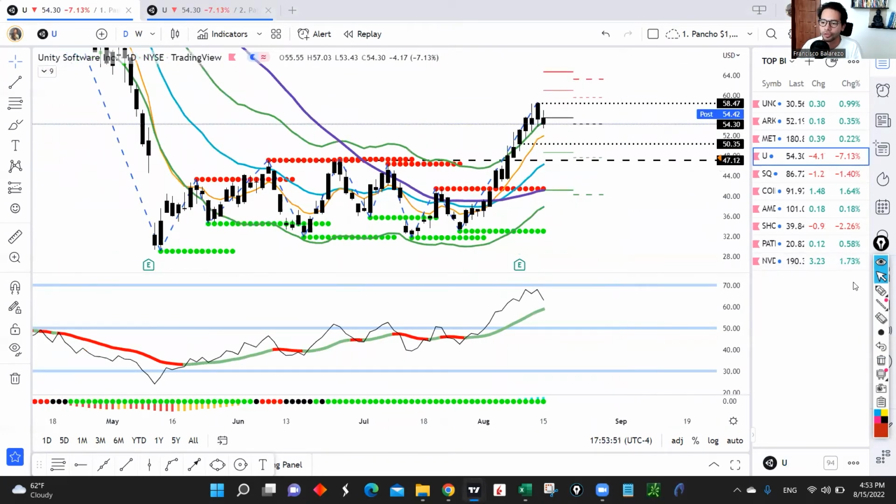Now let's take a look at Unity Software. What I really like about Unity Software is that we already had a really nice breakout. You can see that this 47 level was a pretty strong level of resistance. We already had that breakout. You can see that we also had a kind of a shelf here, and then a really strong move to the upside. Earnings were received in a really positive way for the bulls. And now what I'm looking for is, can we get a retest of the breakout level somewhere around 47 and somewhere around that rising 21 exponential moving average? If we happen to get that pullback into support, I'm going to be looking to get a long position and then look for a continuation higher in Unity Software.